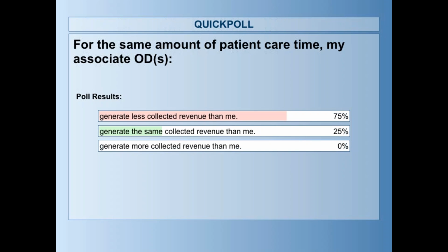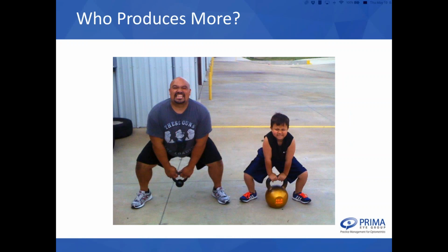And as you think about what we expect of our associates, I'm always going to say that the expectation should be fundamentally that the associate produces as much as the owner. There are reasons why it may be less, but I think the expectation as you look at your associate is they're in your practice that you built with your systems. There's no reason why they shouldn't produce the same amount as you. So keep that in mind.